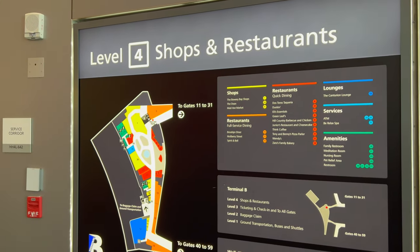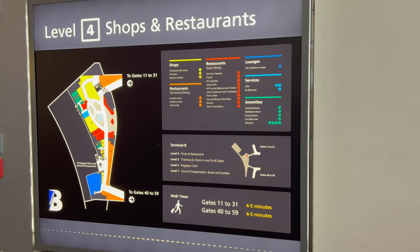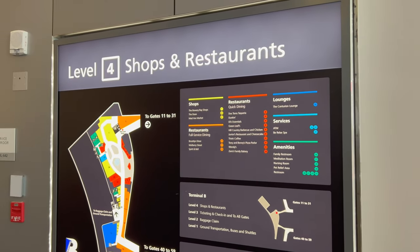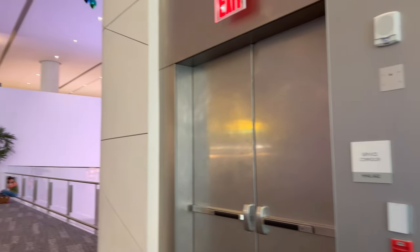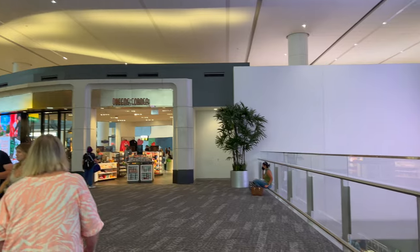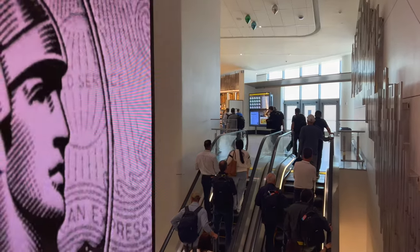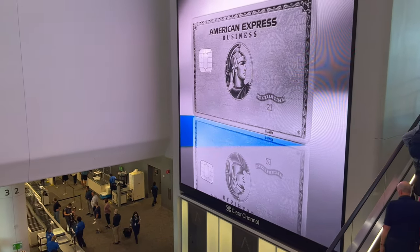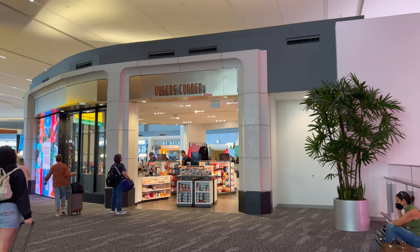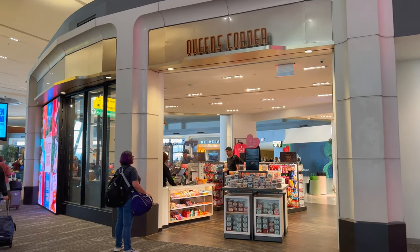Level 4, shops and restaurants. There's 4 floors in this post-security area. I kind of remember it because when I did the walkthrough of the new LaGuardia Airport pre-security before, I noticed there were 3 floors, but the 4th floor was post-security. Yes. We're in the main area now. There's TSA down there. This was the part of the terminal that I missed because I didn't have a ticket to go past security.